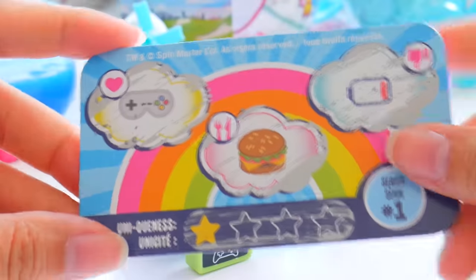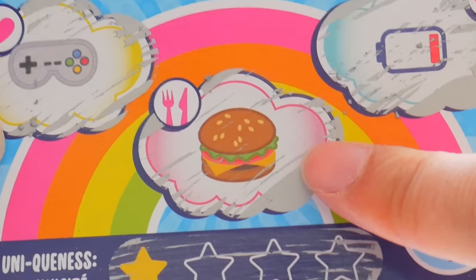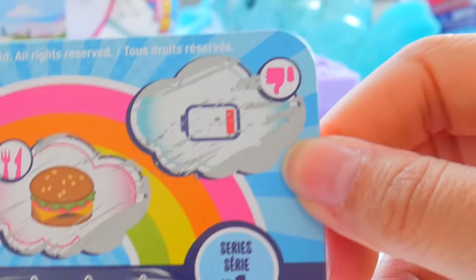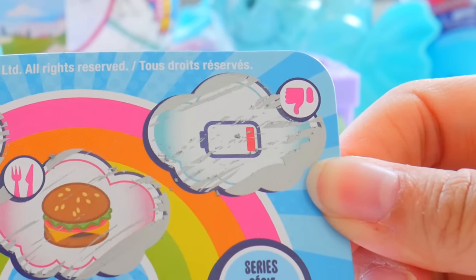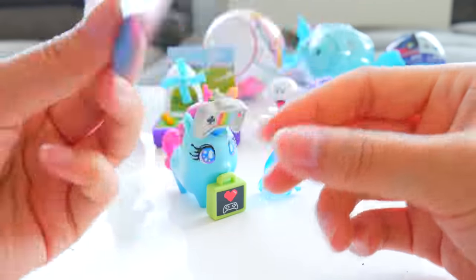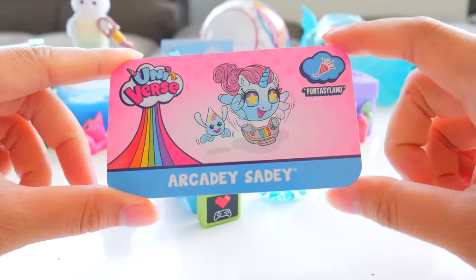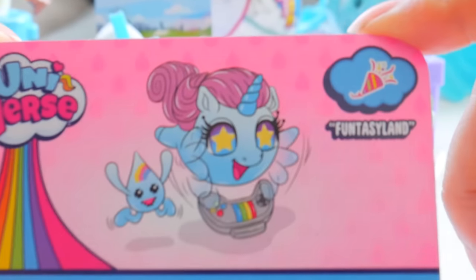loot. Oops. Oh, so our Arcady Sadie loves games, obviously, eats burgers, who doesn't, and dislikes low battery. Yep. Just like I'm getting low battery now. Her uniqueness is 1 star, but she's so awesome. Let's just give her 5 stars. Arcady Sadie's playing video games from Fantasyland. Boop, boop, boop. Oh, only 3 Hoots of Volutes left.